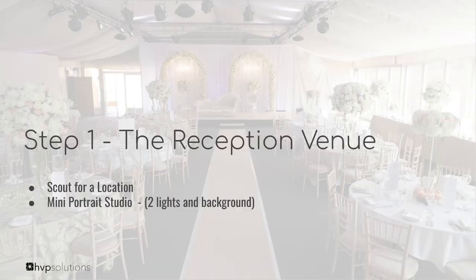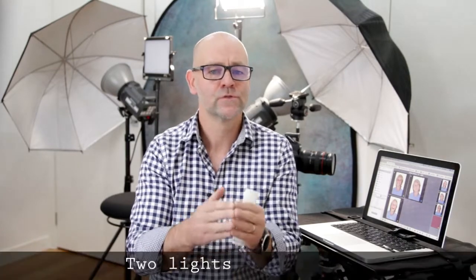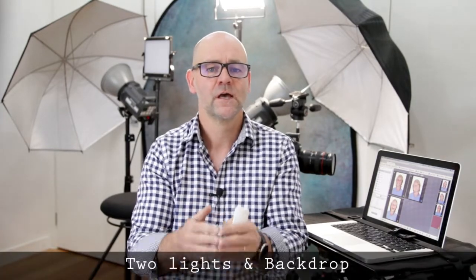Step 1, the reception venue. Find a location at the wedding reception, close to the tables, but far enough not to cause disruption to photograph your mini portrait sessions. I suggest to set up a portable studio with strobes or studio flashes. This will ensure that you are in control of the light and you have constant lighting temperature. It should eliminate most or all of your post-production work when done correctly.